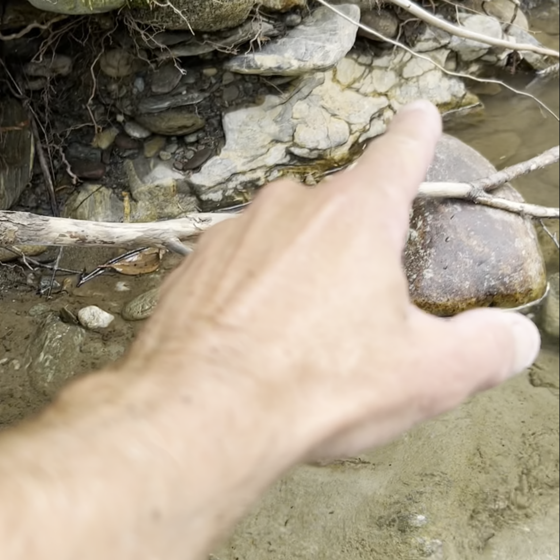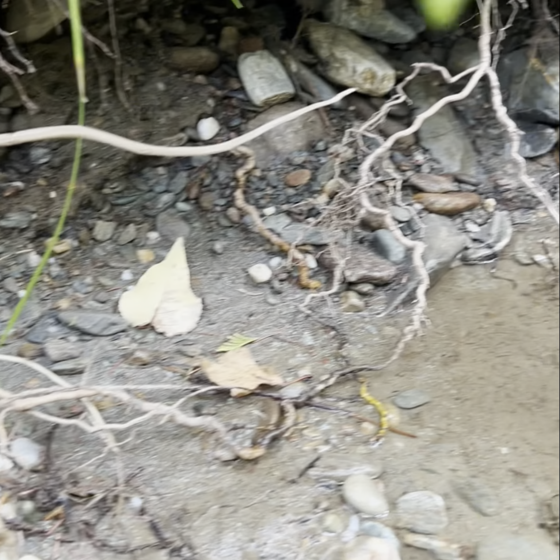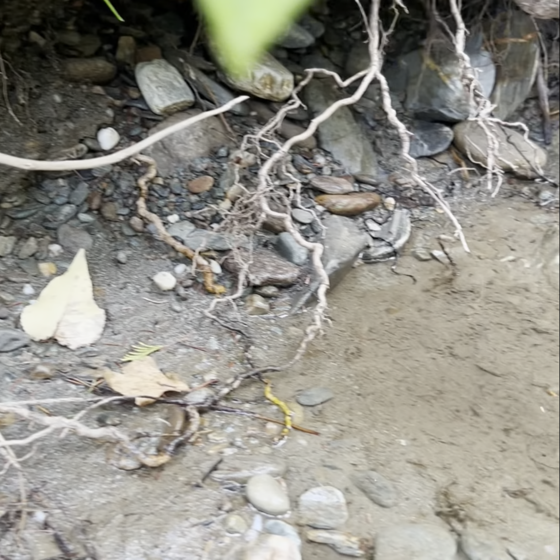So right here is the bedrock outcropping. You can see the gravels on top. I'm just going to take a test pan from right in here, right on top of that bedrock.